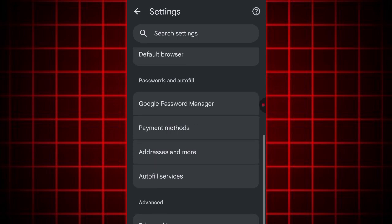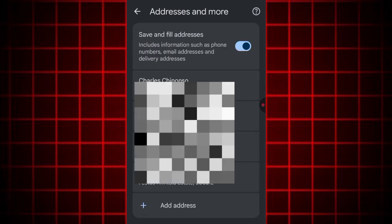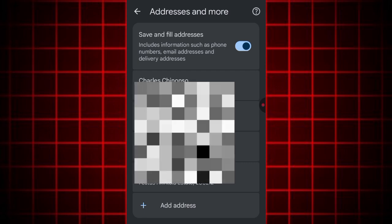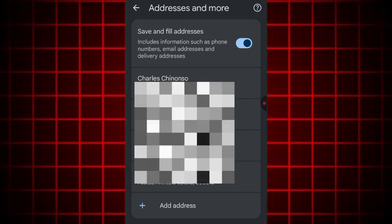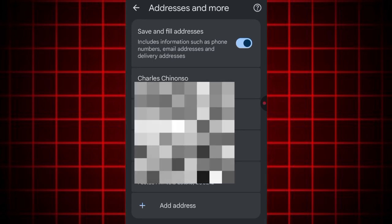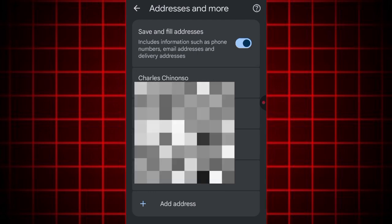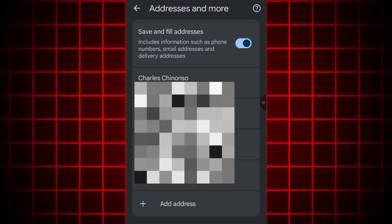So tap on this. Once you tap on this, you can see this is turned on. Can you see? And my information is right here on my phone. Can you see all that? So what you do is you just turn this off. Once you turn this off, it will stop other websites from accessing your information on Google. It will stop third-party websites, strange websites, from accessing your information on Google.